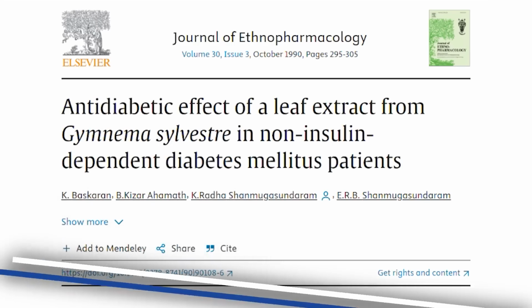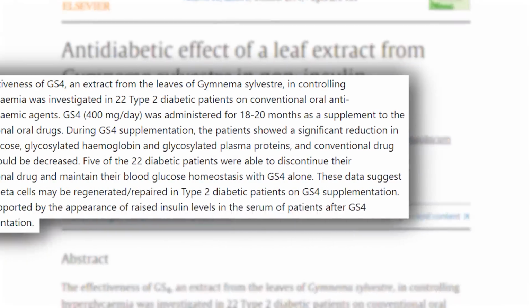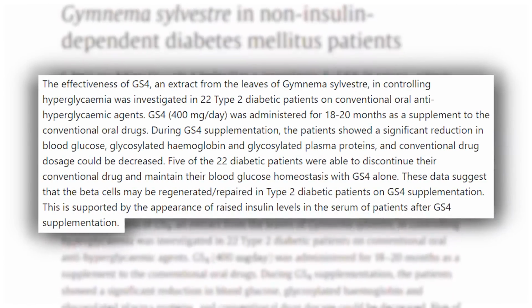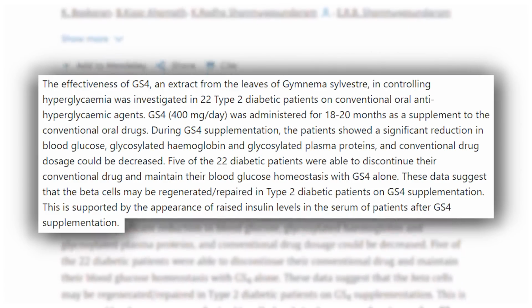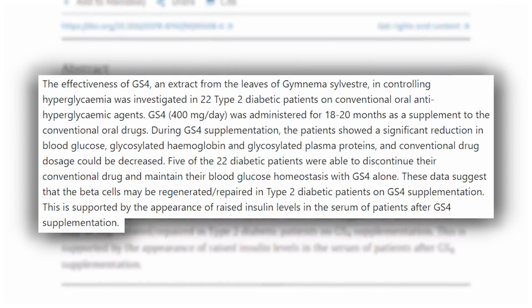Now let's talk about this other one. I've talked about this in other videos, but this is another one. It's an Indian herb, and this one's called Gymnema. It literally means sugar blocker in Hindi. Now, there was a study that was published in Ethnopharmacology, took a look at 22 subjects. They gave them 400 milligrams of this Gymnema stuff, and they found after 18 to 20 months that there was a significant reduction in their fasting glucose, their fasting insulin, and their HbA1c. So much so that even 5 of the participants were able to stop their meds.